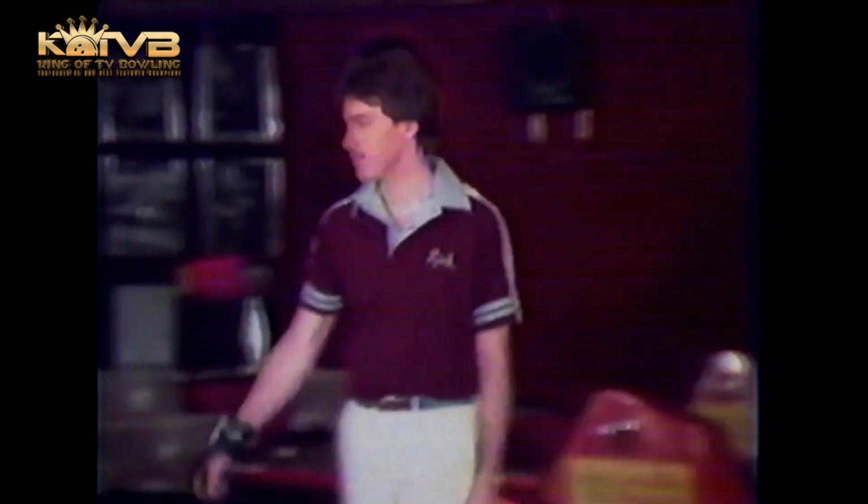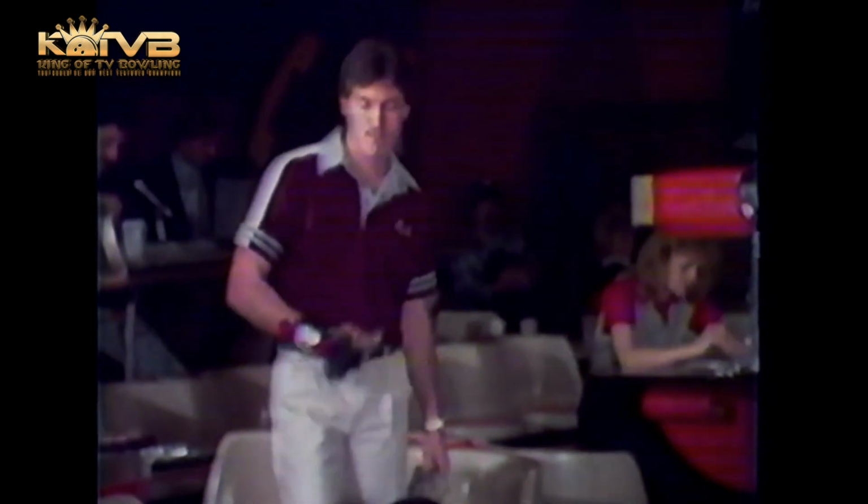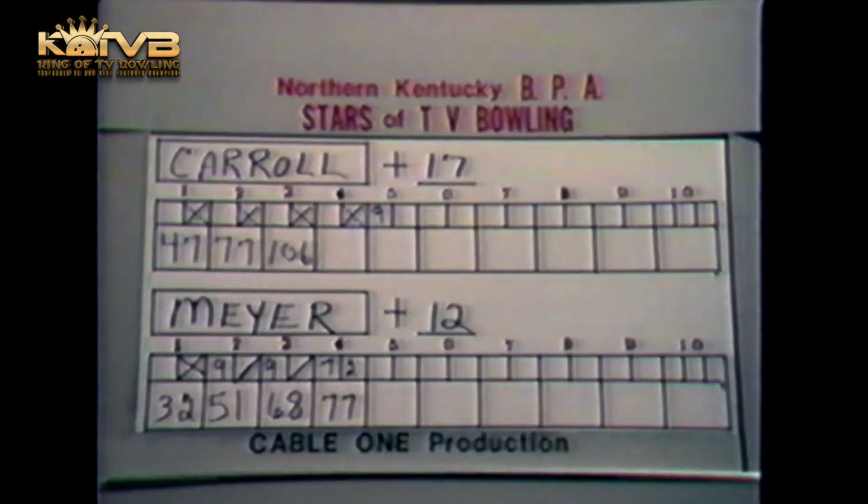Five in a row? No, can't get the 10-pin out of there, and a good shot, though. Six-pin jumped up out of the channel there, was trying to get it, but just wasn't able to do it. So, no perfect games today. Well, Rick Carroll gave it a good run right there. He probably should have had five in a row, and you can see those four straight strikes have got him a pretty big lead.